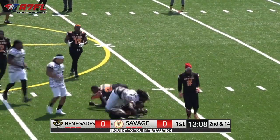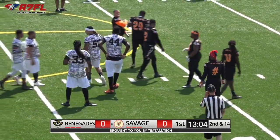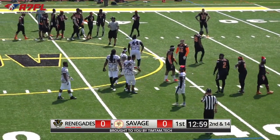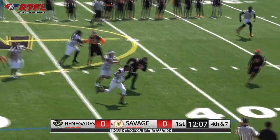The mountain of a tight end. Takes 2 players to bring him down. Big play by Dondre Haynes. Well, there's the green mile right there. Raylaw under center. Shotgun. Snaps it. Play action. Runs off to the right.